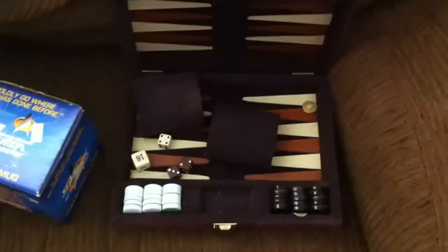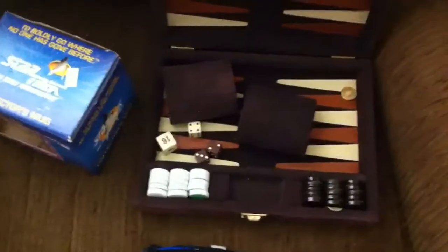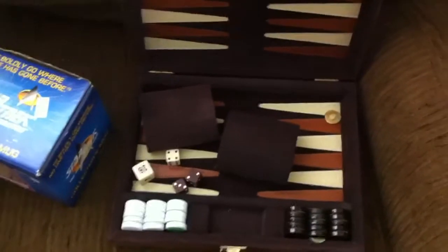Backgammon sets, if you happen to see these, get them. Get them, get them. We have one person on our team, she solely sells these. And she's like number two on our team in sales.